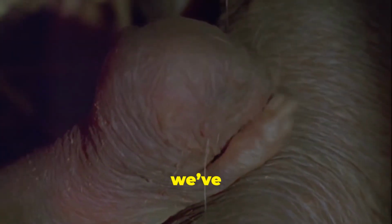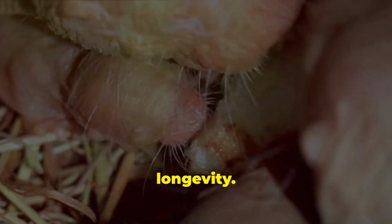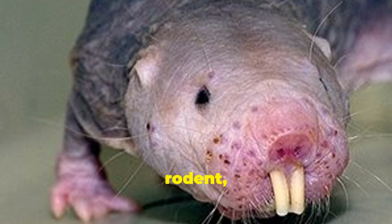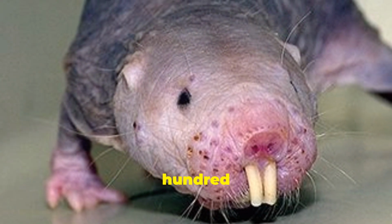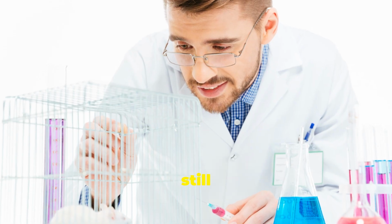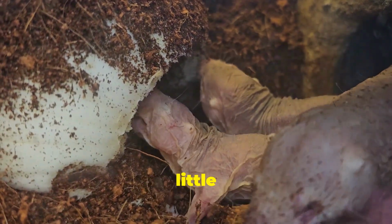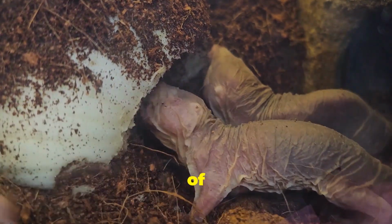And then, we've got their insane longevity. Naked mole rats can live up to 30 years. For a rodent, that's like living to be 200 in human years. Scientists are still trying to figure out how they do it. But one thing's for sure. These little dudes are masters at resisting the effects of aging.